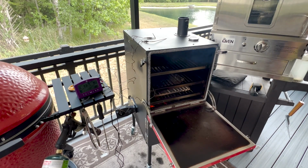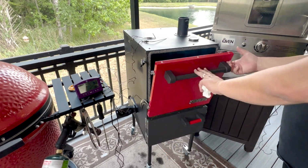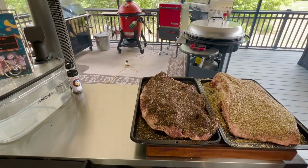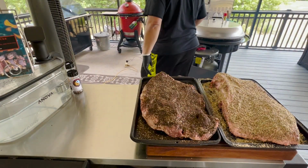So that's it, guys. I'm going to let this get up to temp for a little bit longer. Then we'll put those briskets on, and I'll be back when we're doing that. All right, guys, so the fire is up over 250 already.